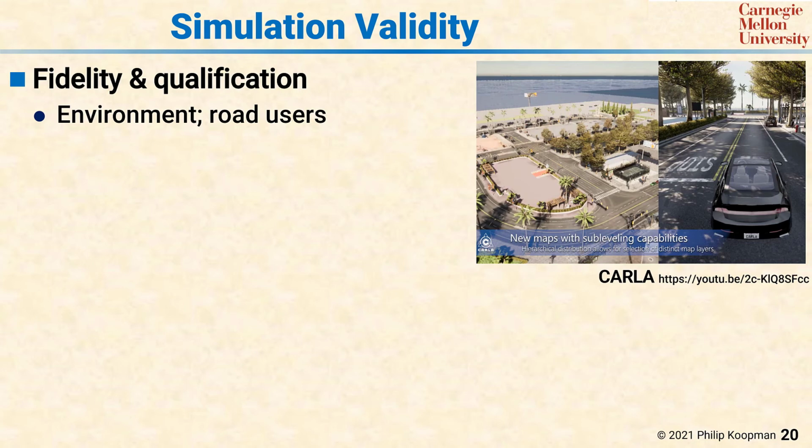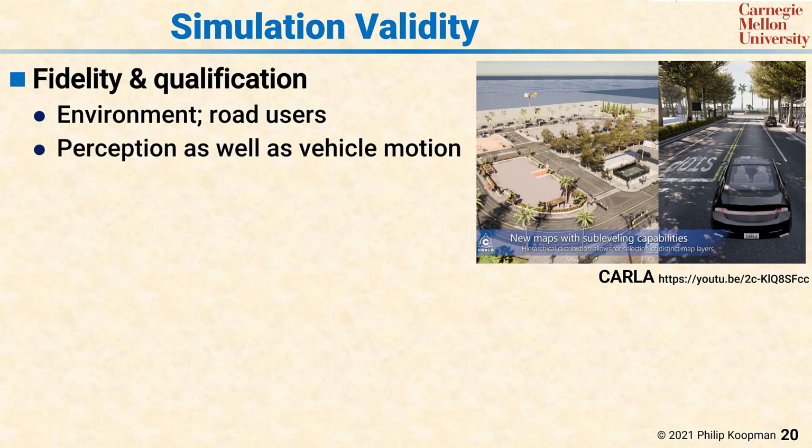There are two high-level issues to consider. The first is model accuracy and tool qualification. How do you know that your model of your environment is correct? That your own vehicle and other road users behave in the simulation the way they would in the real world? How do you know that perception as well as vehicle motion is covered? And how do you know that you've considered the right safety metrics to be monitoring during the simulation?